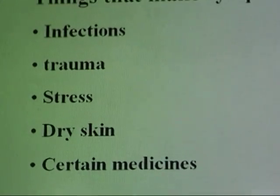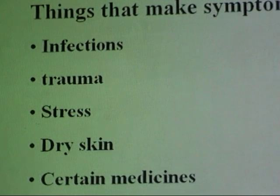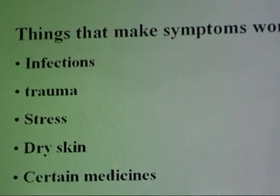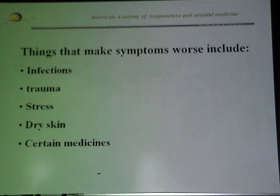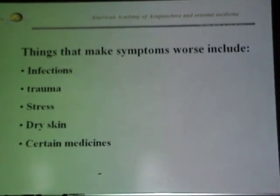Things that can make psoriasis worse include infections. We know infection will make it worse, okay? And trauma makes it worse. Stress makes it worse. Dry skin makes it worse. Certain medications make it worse. For example, even some psoriasis medications make it worse. We know when people use too much insulin, that will cause a flare up.